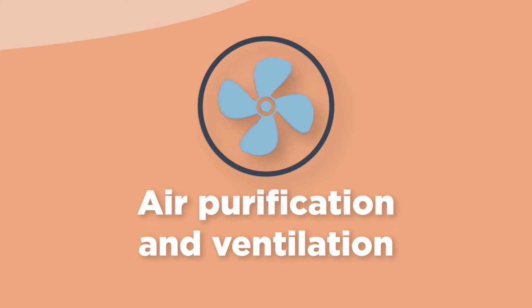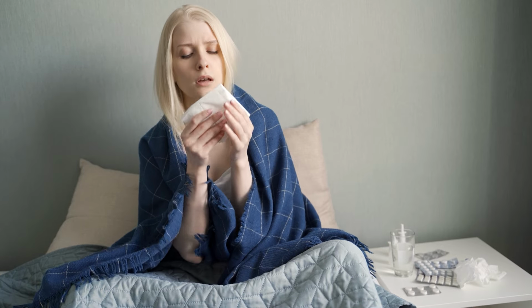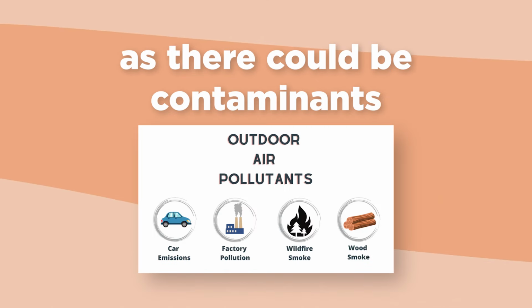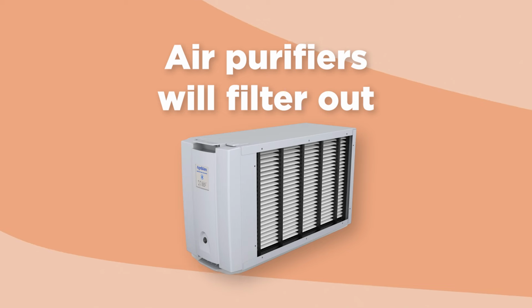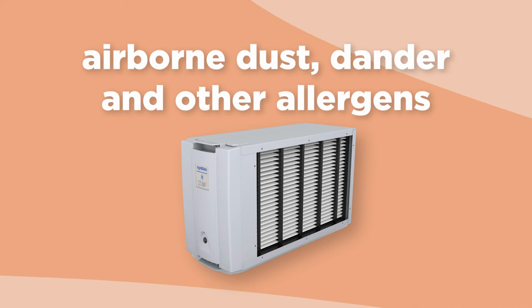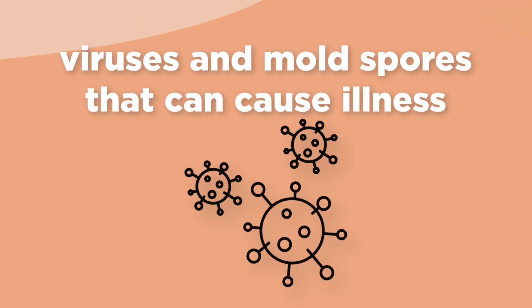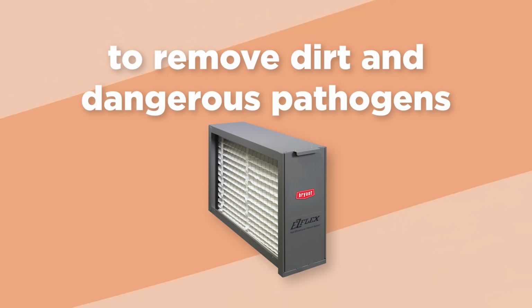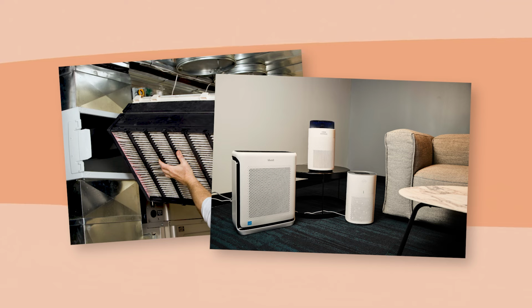Air purification and ventilation often go hand in hand. People who suffer from asthma, allergies, or other respiratory conditions may require a whole home air purification system. Simply adding more ventilation to the home might not do the trick, as there could be contaminants in the fresh outdoor air that will still cause symptoms. Air purifiers will filter out airborne dust, dander, and other allergens. They can also eliminate bacteria, viruses, and mold spores that can cause illness. These systems use special filters and UV light to remove dirt and dangerous pathogens. They are generally tied right into your existing ductwork, but standalone units are available for homes without ducts.